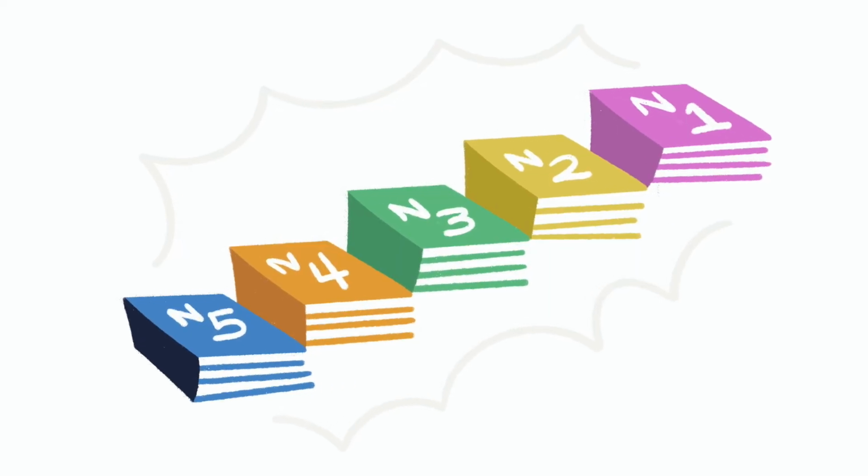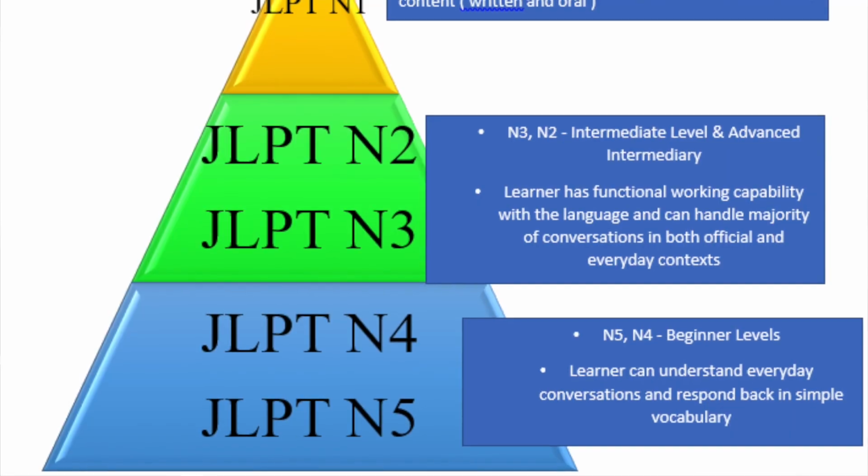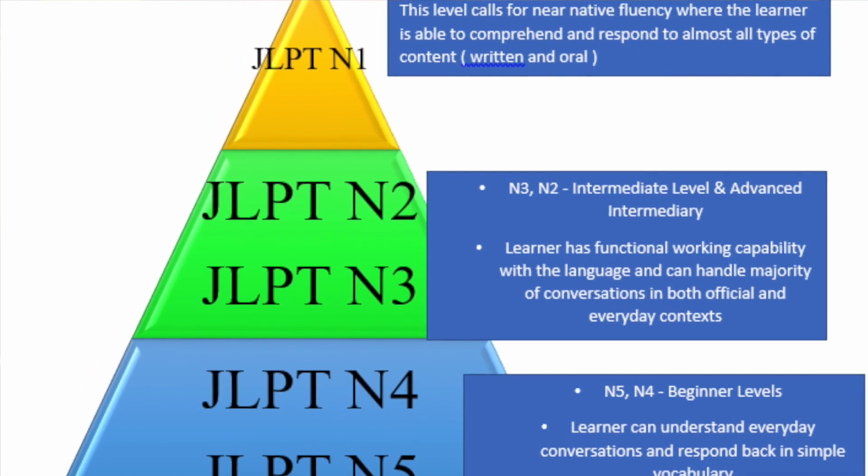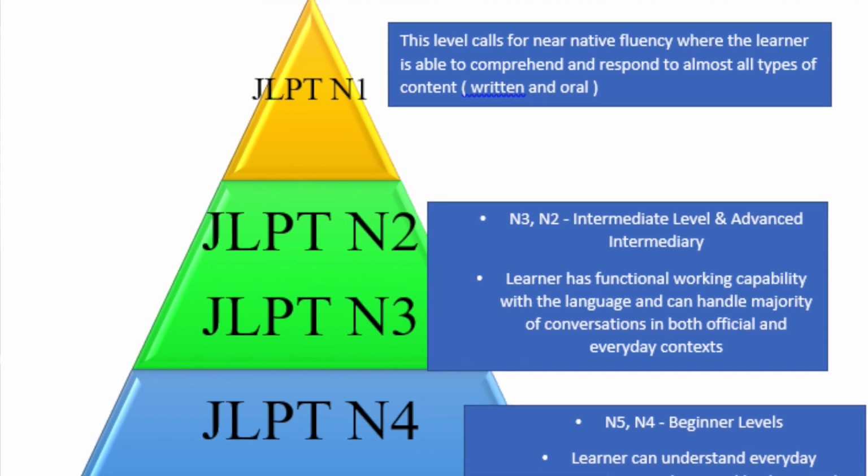N5 is your beginner level. That is basic kanji, basic language use, and basic understanding of the language. N4 tends to be upper beginner and lower intermediate. That's where things start to ramp up. N3 is the very middle, and that tends to be the upper intermediate, lower advanced. N2 is advanced. That is high level stuff. For most Japanese jobs, they require N2 because it's not native level, but it is considered ideal for foreigners. And then N1 is your native level understanding.